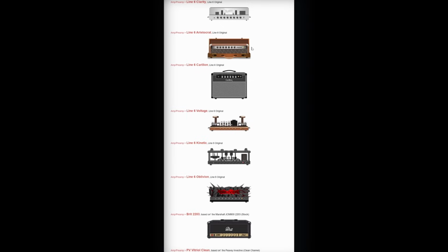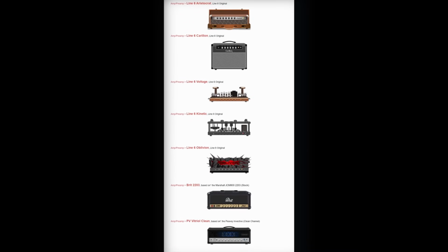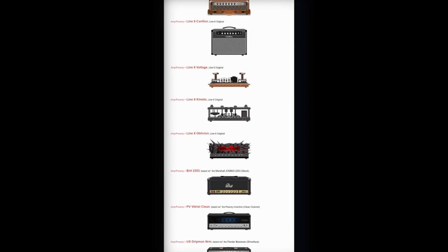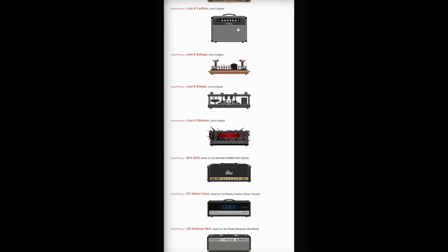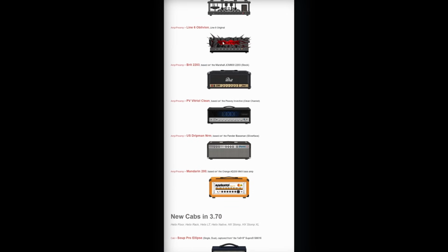We got the Line 6 Aristocrat, which I think is quite similar to the Litigator. So clearly here, sort of Dumble-y style aesthetics. We've got the Line 6 Carry-On, sort of like Voxy, Matchless-y types of tones. The Line 6 Voltage and the Line 6 Kinetic. I think one of these is based on Ben Adrian's Cartographer, and then the other one is something else. And then we've got the Line 6 Oblivion, which is somewhat based on the Badonk.